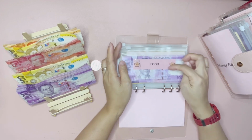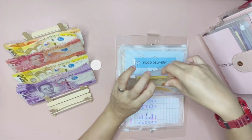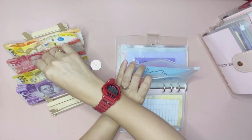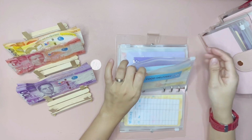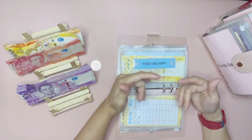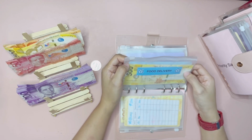Okay, next is Wilkins, which will get 500 pesos, and this is our drinking water. And then we have food delivery, which will also get the usual 500 pesos. And this is if we are craving for Jollibee or McDonald's or Burger King. So if we spend this in the first week, then we will have to wait for the next budget period to have something in our food delivery envelope. Okay, so food delivery is done.